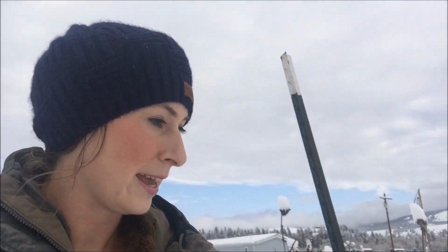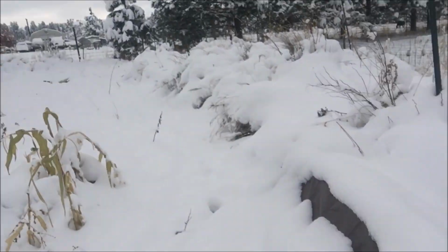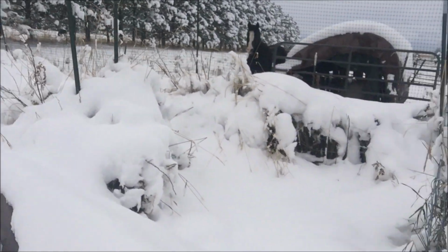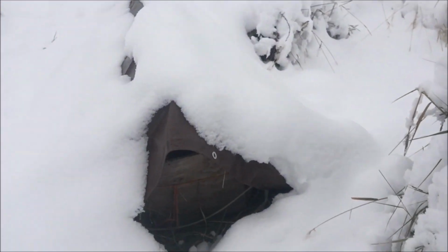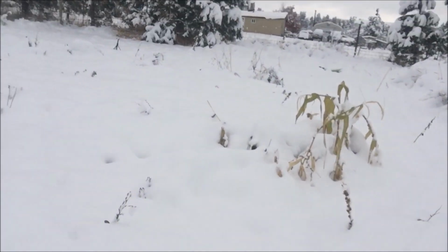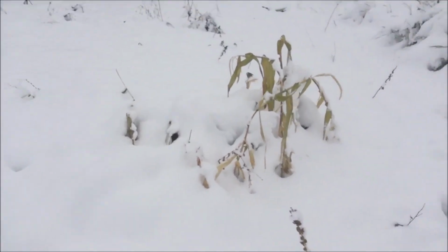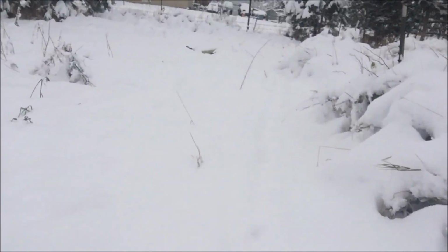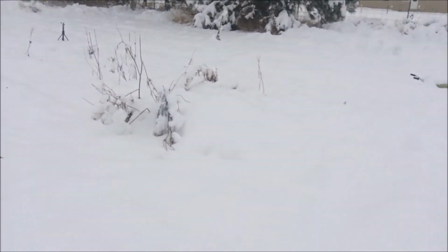I still have some kale out here that may or may not bounce back, but most of this is done for the year. You can see there's my raspberry patch. And I still have some turkeys out here in one of my turkey tractors. This was all garden just a few days ago.